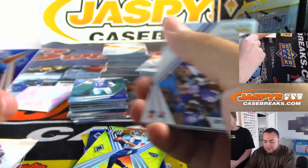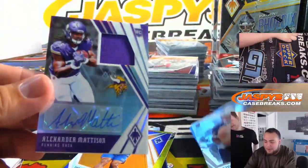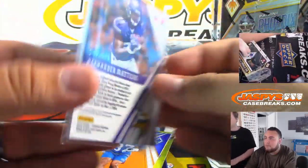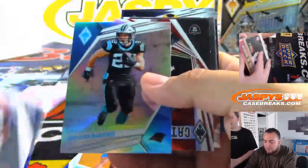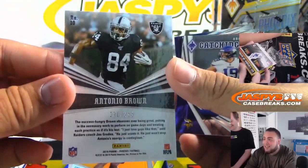Julian Love to 99. Alexander Mattison. That one card is crazy. Which one? The Mahomes. Oh, yeah, you seen it? Yeah. Antonio Brown Raiders edition to 299.